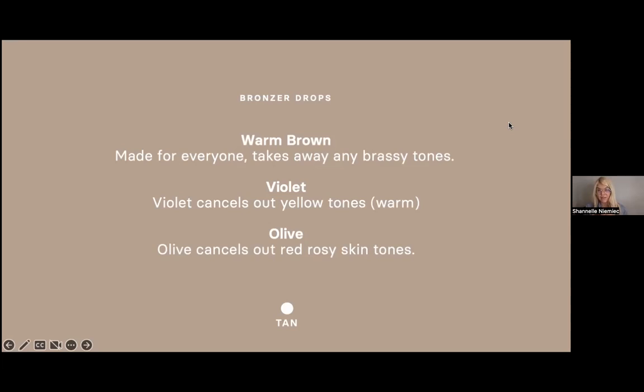And then olive, this one was created and inspired by Jennifer Aniston. She always has that perfect olive tan. So this is gonna be for somebody like me, the olive is going to cancel out any of the red rosy skin tones. So if you are that cool undertone.